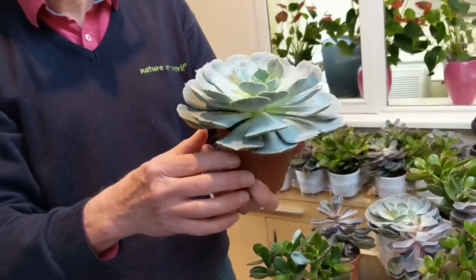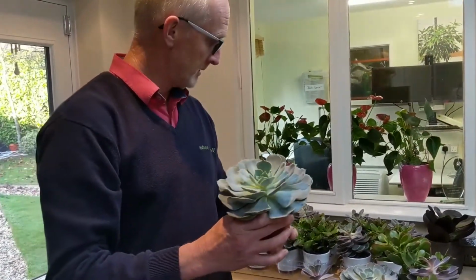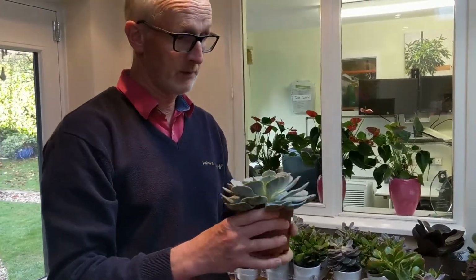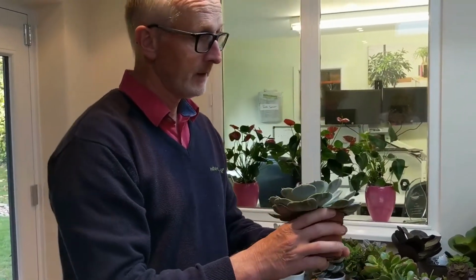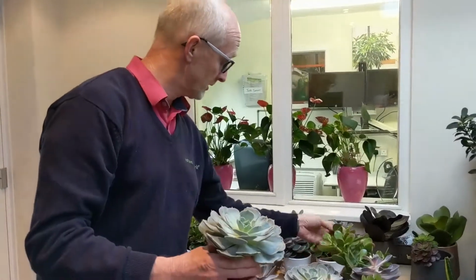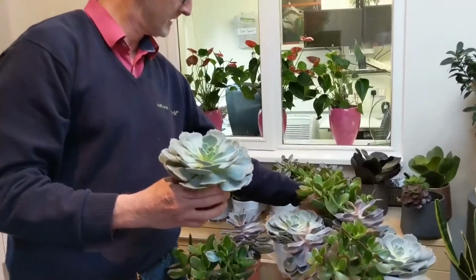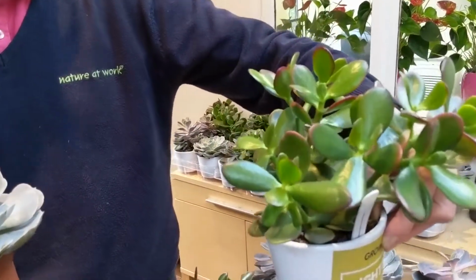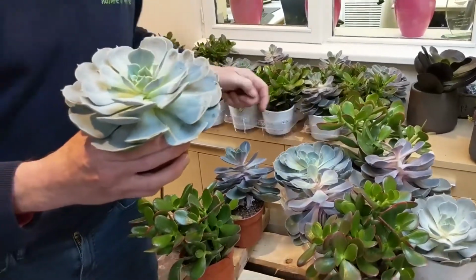Okay, and they're very easy to look after. They need plenty of light. Think of the desert again. Plenty of light and plenty of warmth. And so what you've got to watch is, like this one here, you see this one starting to grow towards the right, starting to stretch towards the light. You see. So you have to keep turning them.